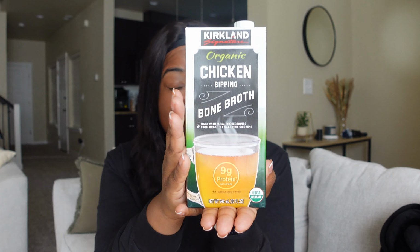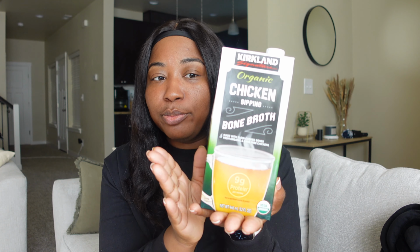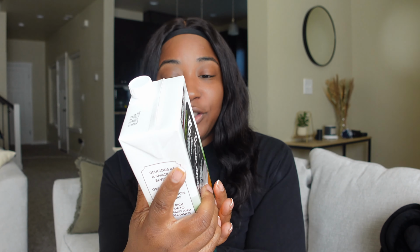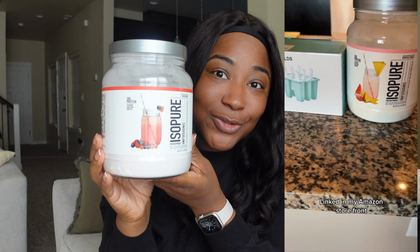But this is another thing that you can use to get your protein in, and this is just bone broth. I get this from Costco. One serving has 9 grams of protein in it. You can make popsicles out of these.